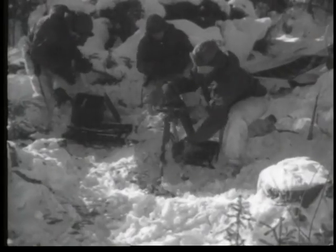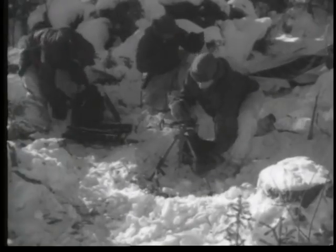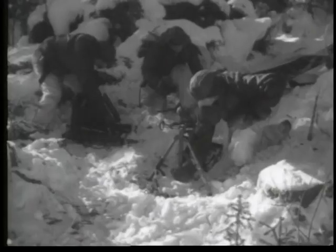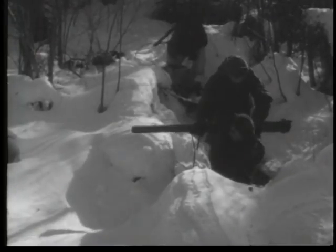The weapons platoon sets up firing positions with snow and tree protection. 60 millimeter mortar for targets of opportunity and to cover withdrawal. Deep snow and heavy clothing slow down normal action. But even all bundled up, unusual skill can be developed.